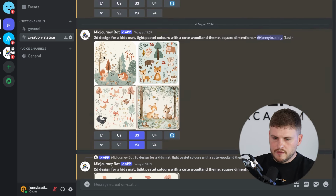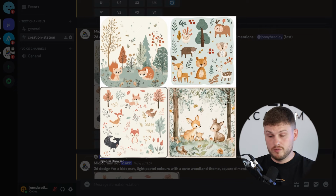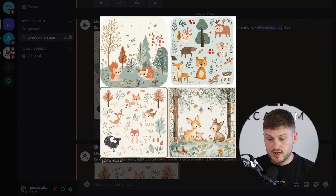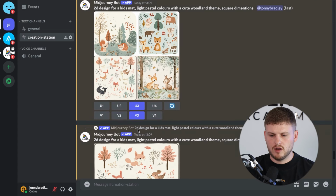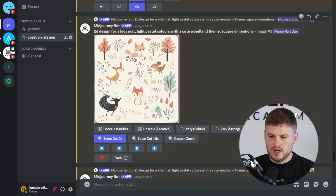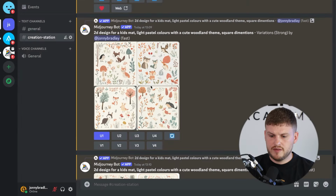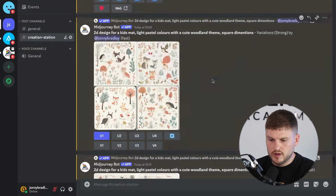So, the first thing I said is, I want a 2D design for a kid's mat, light pastel colors with a cute woodland theme, square dimensions. These are the four options that it came up with. And what I decided to do is I liked option 3. So I asked it to upscale option 3 and do four variations of version 3. It then upscaled it, and that's what came out. Really nice, I like it. And then here are the four variations.